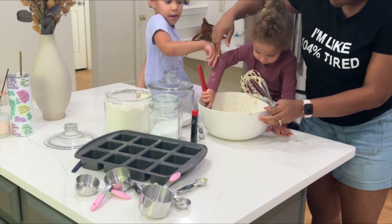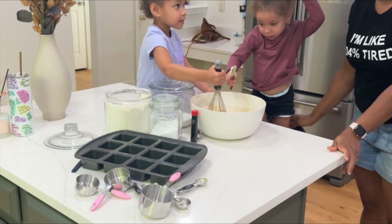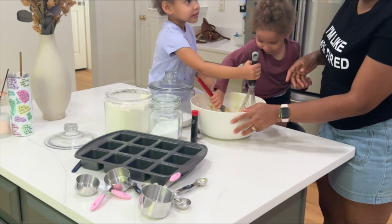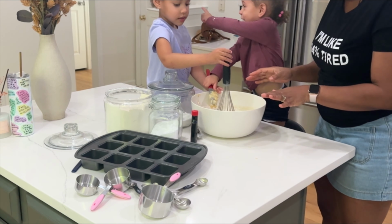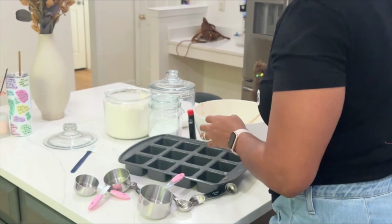So at this point, baking became very chaotic because these two kids wanted to mix the batter by all means. And so there was, I want the whisk, I want the spatula, all over the place. But the banana bread did turn out good though.